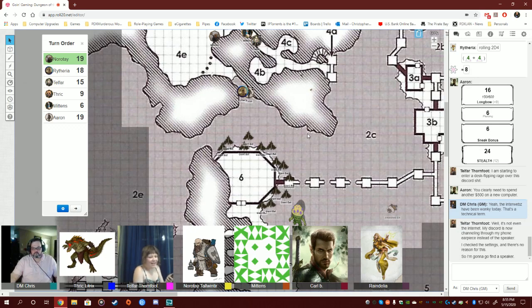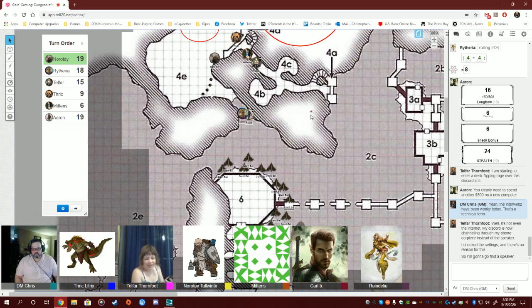So, with my cape of bat wings and a deception check and a mask of disguise, could I possibly pass for a giant bat? Ooh. Go ahead and make a deception check.